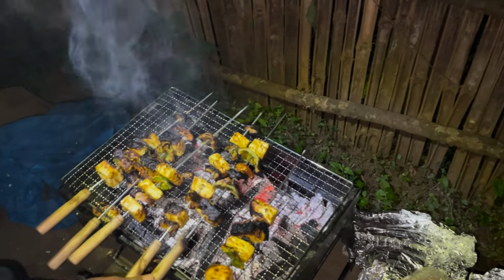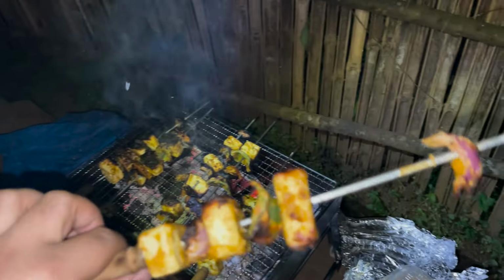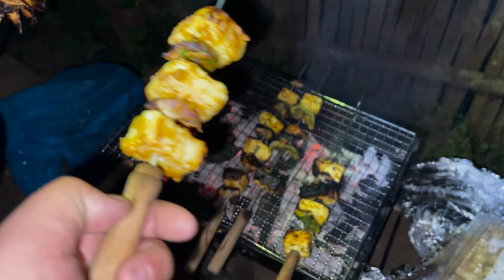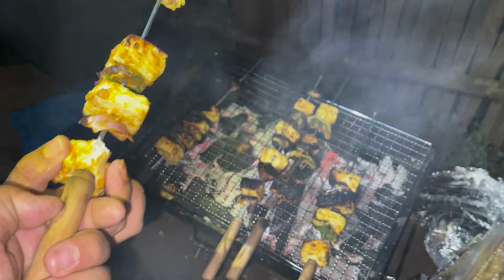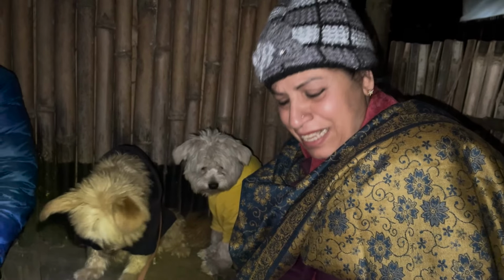You can use a tong. This is cooked here. What's cooked? This one. Yeah, it looks good. This one doesn't look cooked. So the first round was a flop. So if you guys are enjoying.